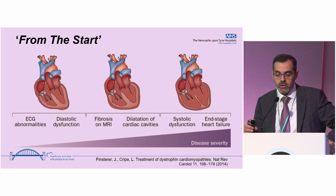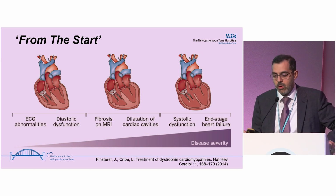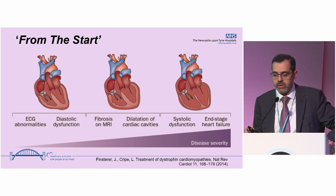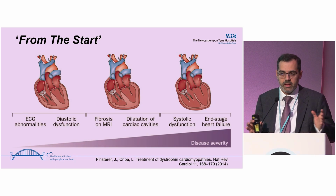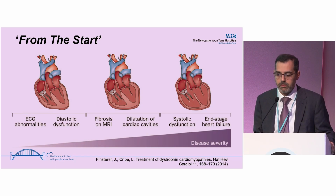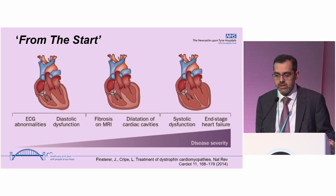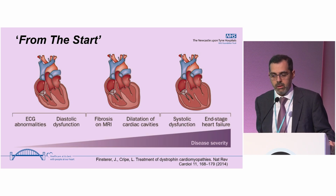And that's because there is an ongoing damage and repair process that is compromised by the dystrophinopathy. And what we tend to see is that as the disease progresses, we start seeing more of the signs of this heart involvement. It begins with subtle ECG abnormalities. Then the heart may find it a bit difficult to relax and therefore fill up with blood properly. Then if you look hard using MRI, you might start seeing some scarring in the heart, followed by the heart kind of dilating and getting bigger.